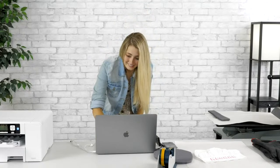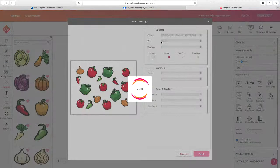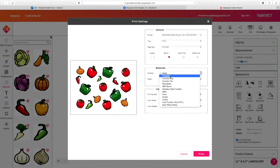So I have everything the way that I want it. I'm going to press print. Going to use polyester, a vivid color, and click print.